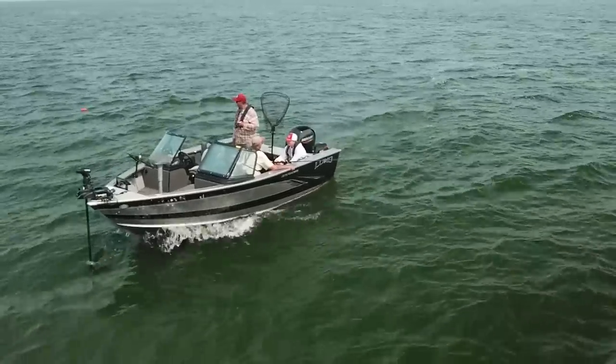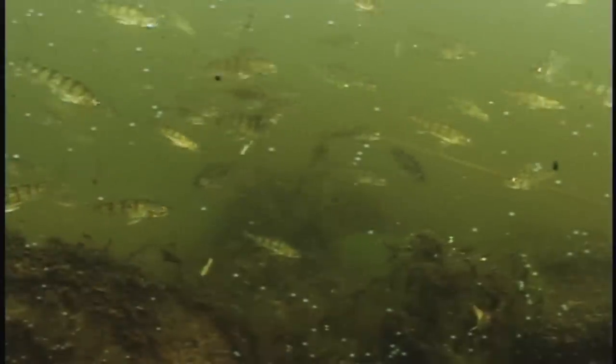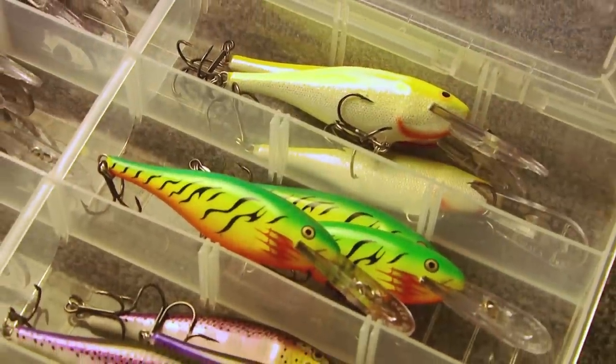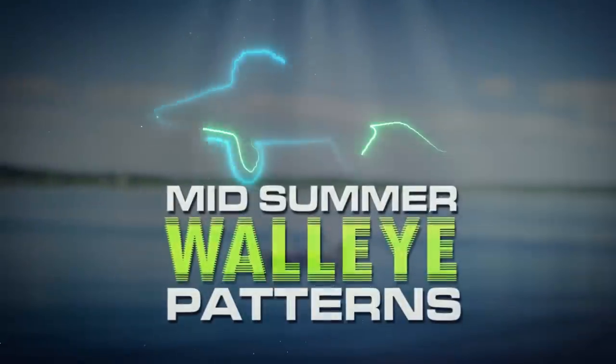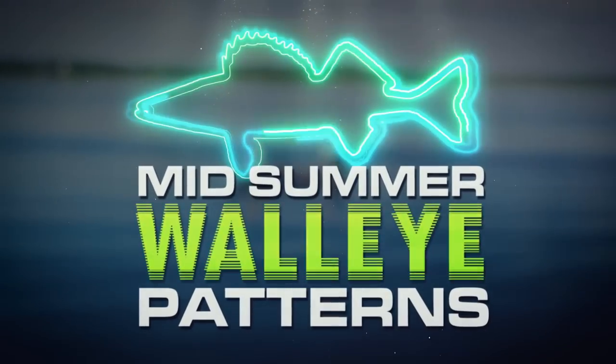If it's a real perch dominant forage base, for example, and let's say you had a big young of the year perch hatch, then I'll cater everything towards fishing those perch patterns, those brighter patterns, fire tigers, that sort of thing. That's the system that I want to run when it comes to trolling. Those are my three go-tos. If you've got those three techniques rigged up and set up in your boat, you're ready for anything that the walleyes can throw at you.